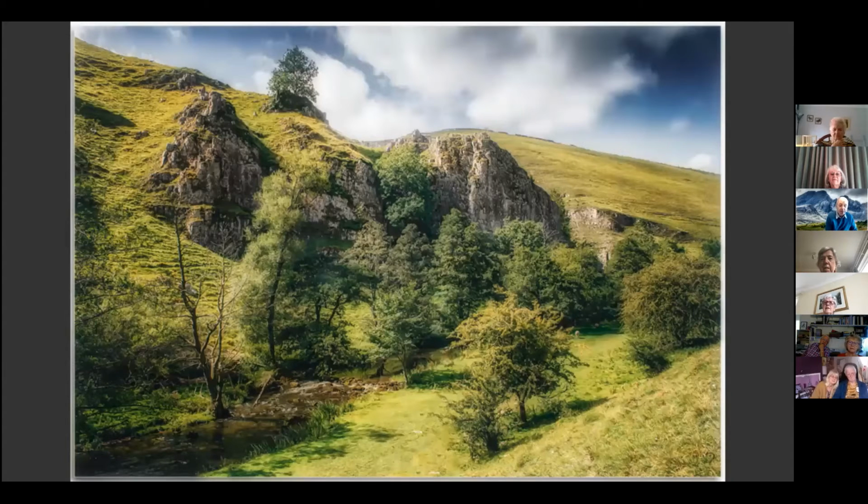Towards the bottom end of Wolfscote Dale, you've got some more nice towers of limestone, and then a nice stream going through the picture.